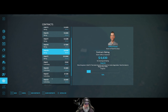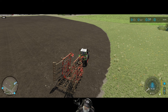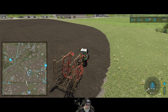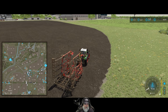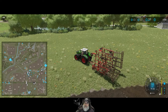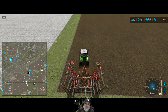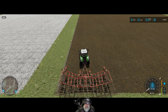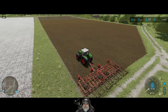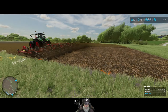Next cultivation job. So we are finished with this one. We have four more to go. 53 is really close by. Okay, 53 is down over kind of close to us, our farm. I think we can actually squeeze out over here. Okay, have at it, dude. Do me proud. Do me proud.